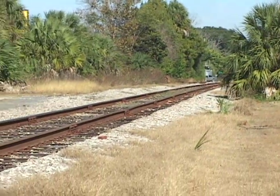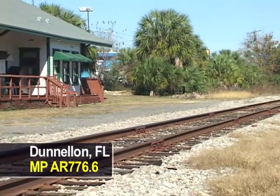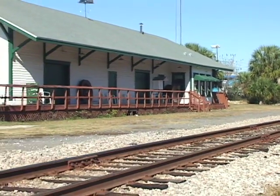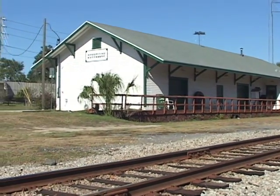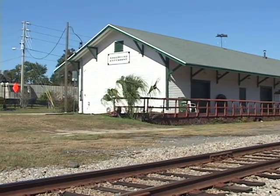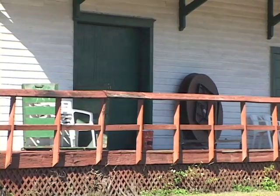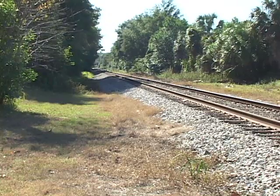Swinging south and toward the coast, our last stop is Dunnellon. Skirting the Rainbow River, Dunnellon was a junction of the ACL AR double-track main to Vitis and the Perry Cutoff to Thomasville, Georgia. The depot is now a community center, but that design is unmistakable, the same one found in Fort Meade, Ludowici, and Dade City. On the AR line in Dunnellon, Florida, this is Danny Harmon, out.